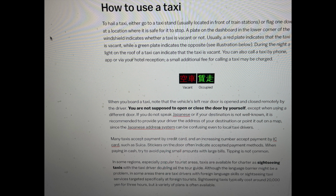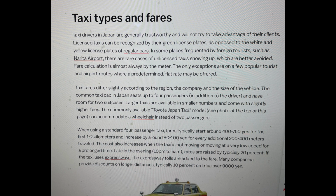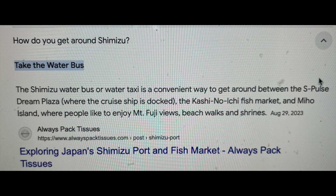Please pause if you need to. These are the instructions for how to use a taxi. The one thing you don't want to do is open the door on a taxi or tip them. Just remember, they are honest people and they're going to do right by you. Or you can take a water bus.